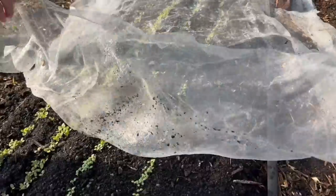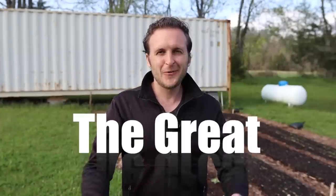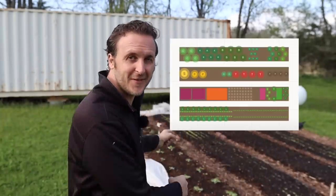Look at our plants. Welcome back to week number 6 of the Great Garden Challenge, where we are seeing how much dollar value worth of food we can grow in this 15 by 20 foot garden space right behind me here.